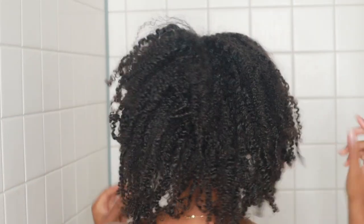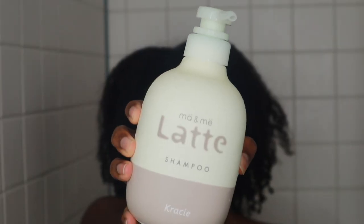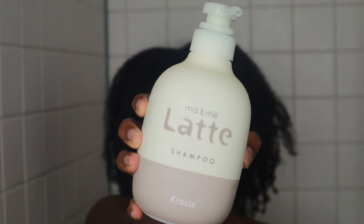I'm sure you know by the thumbnail already, but this is my hair, a matted mess. It's an old braid out. My braid out was trash, and I'm over wearing my hair in a ponytail. So, the products that I'm using today are My and Me Latte.